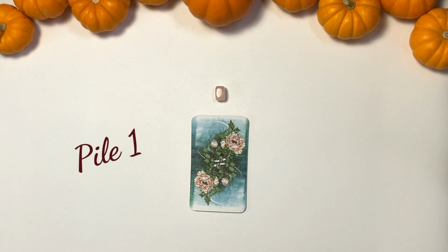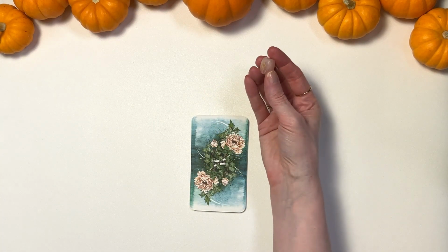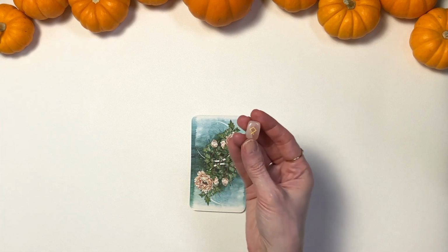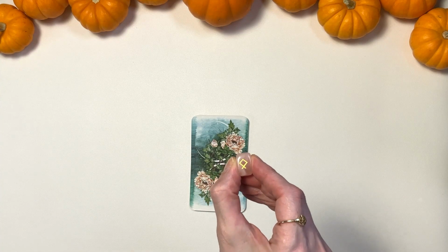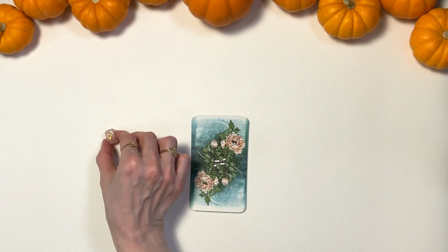Hello, pile 1 people. Let's get started with your reading by starting with the rune. This Rose Quartz rune is Othala. I hope you can see it. That's the rune of inheritance.